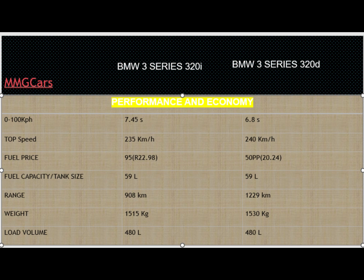So if you are looking to buy a BM, go for diesel. 3 Series, go for diesel. Don't hesitate, just go for diesel.